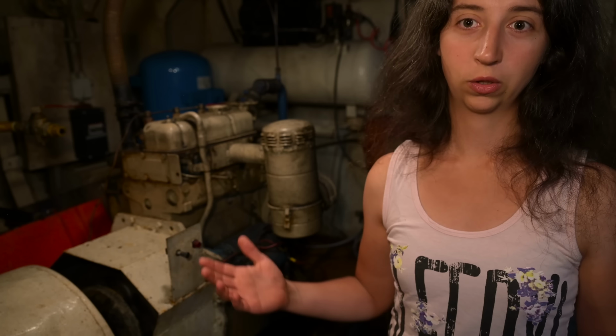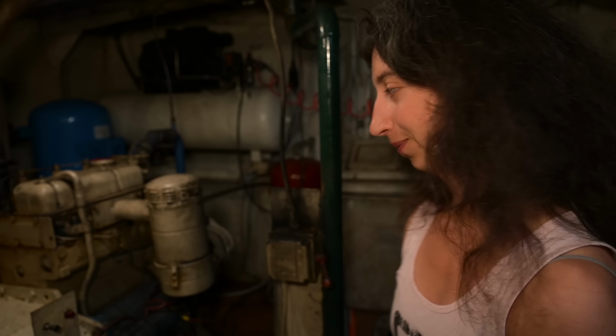Right here we have the assembly of not working equipment. This is one of our two generators and we don't know much about it. Probably it is a Perkins P3 engine from the 50s, and most likely it is not working, but we never tried to start it.